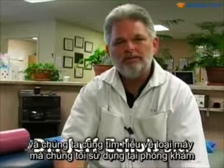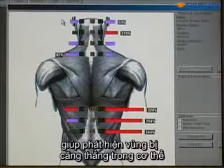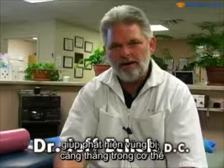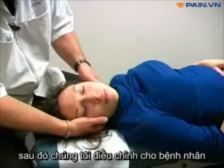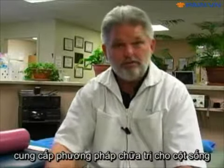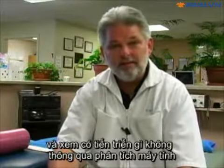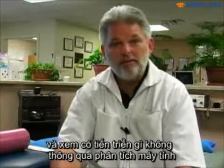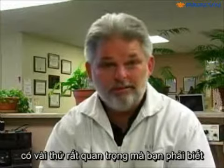And we're also going to demonstrate a machine that we use in our clinic to help identify areas of stress in the body. We're actually going to use it on a patient, and afterwards we're going to adjust that patient or provide treatment to their spine and give them some therapy. And then we're going to go back and retest them and see if there's been any improvement in the computerized analysis. Now, before I get started, there's something very important that you need to know.